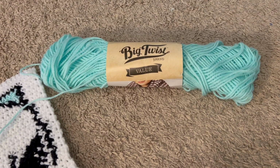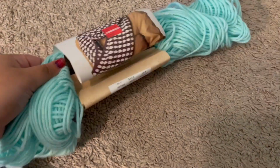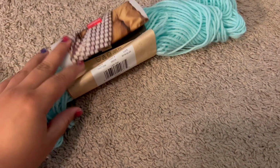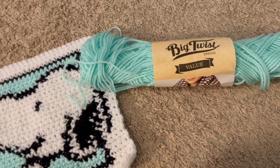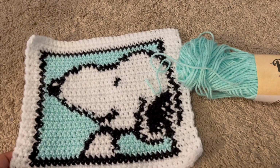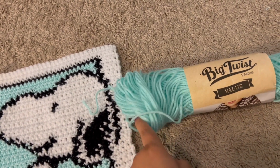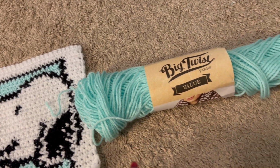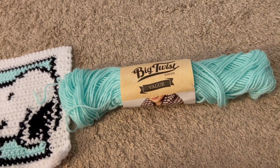So, small update, I decided I'm going to use the Big Twist Value yarn in the color light teal. I don't have a lot left in this skein, but I think it should be enough for a back panel. If it's not, I think I have one more skein of this, like a half skein. So we'll see, but hopefully I can have another yarn label to finish this month.